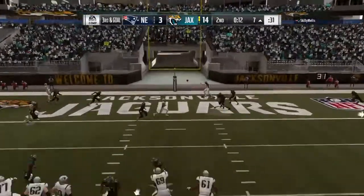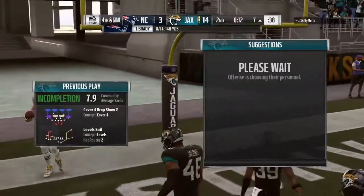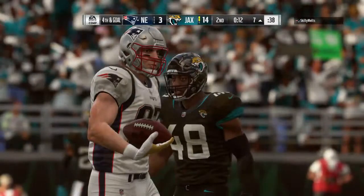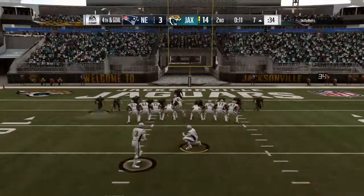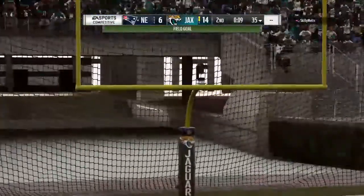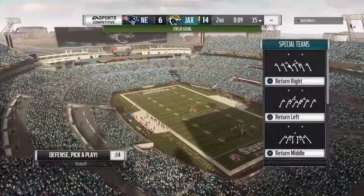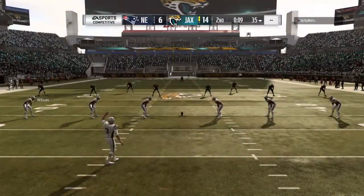Operating from the gun, Brady, and that's going to be incomplete. 12 seconds left. So they won't get a touchdown, but here's a chance to at least get 3 to end the first half. This just a 24-yard attempt. And Gostkowski's kick is good. And a second field goal here cuts their deficit to 14-6 now.